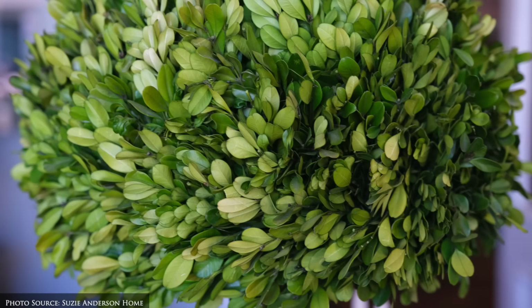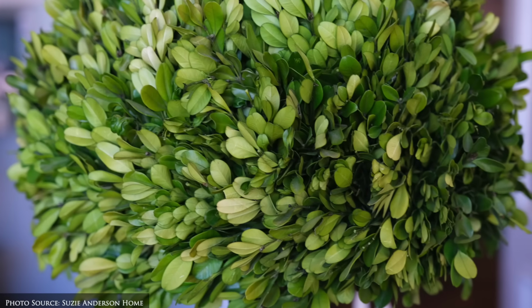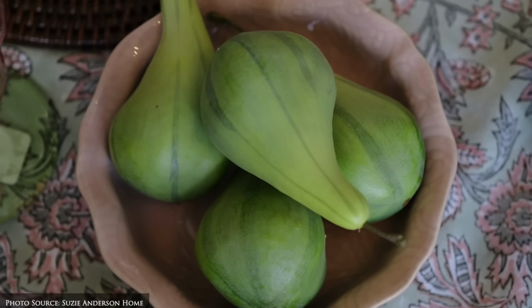And for something living, I incorporated preserved buxus, figs, and fresh festive sprigs, which I placed on the plates to bring a natural, seasonal touch to the table.